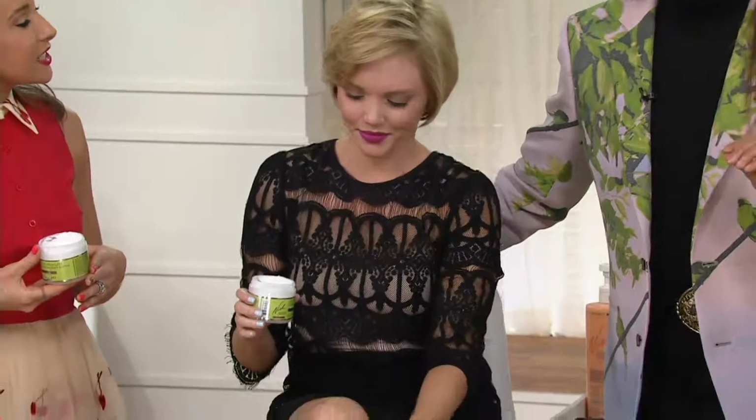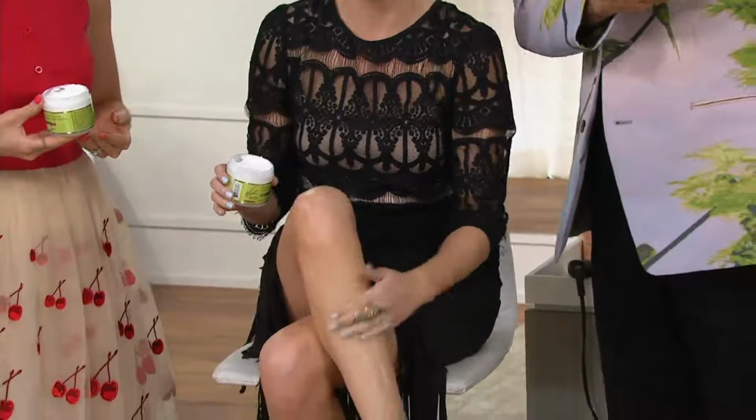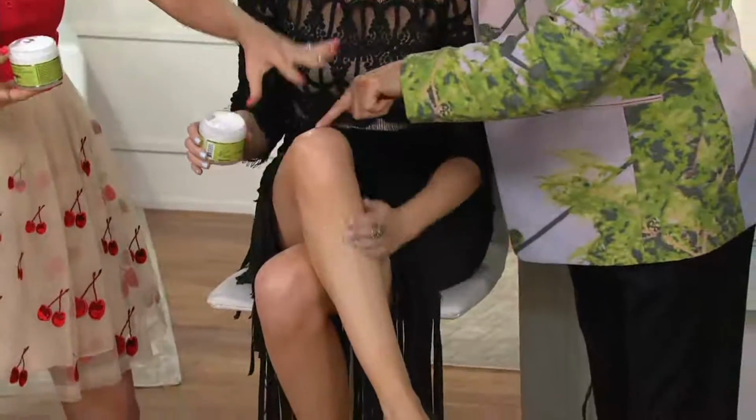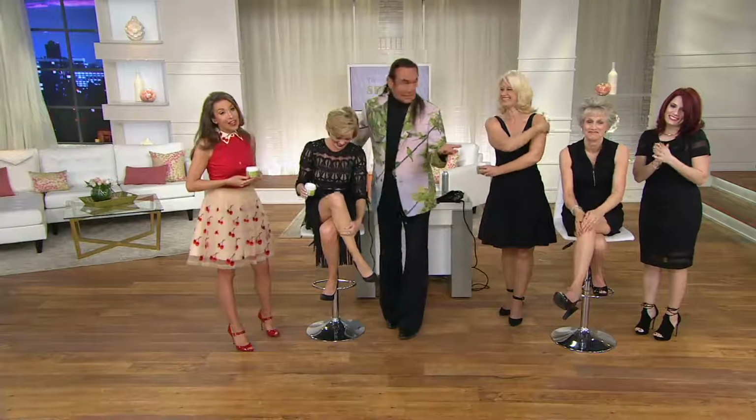Ladies, if you're flaky, one thing that I notice a lot of times, you'll see a woman get flaky here or right above here. The collection of dry skin. And you know what that does? That ages you. You don't want to look like a dried up prune. We're just keeping it real.